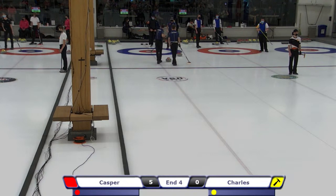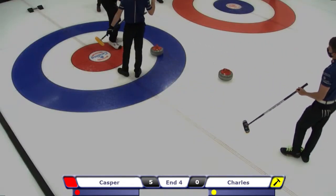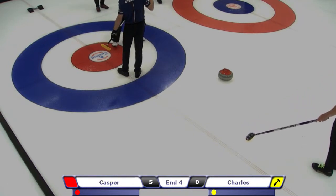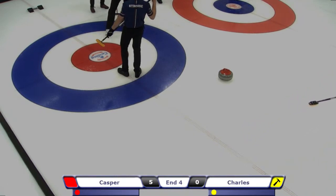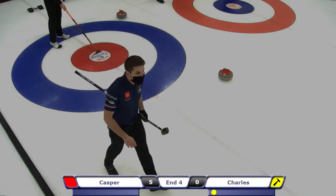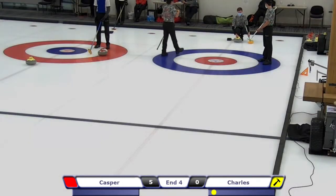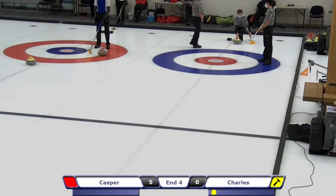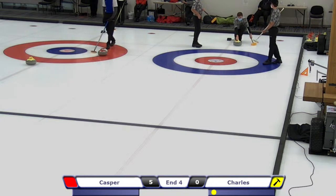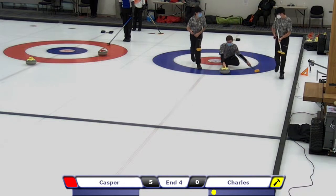Oh, no. It looks like that is just going to slip through the rings. But Team Charles is electing to take one here. Most teams would elect a blank. But as I discussed earlier, perhaps they just feel like they'll have a better chance at generating some offense without the hammer.